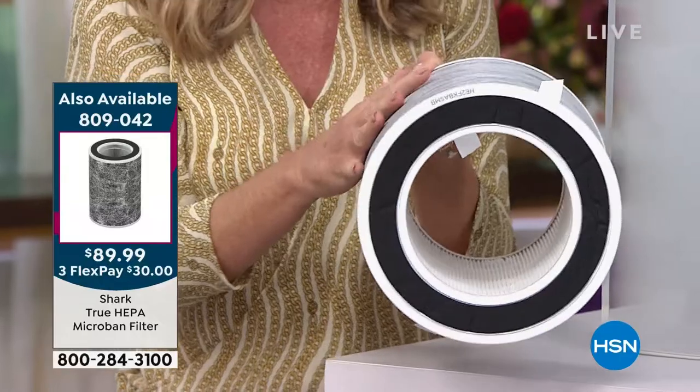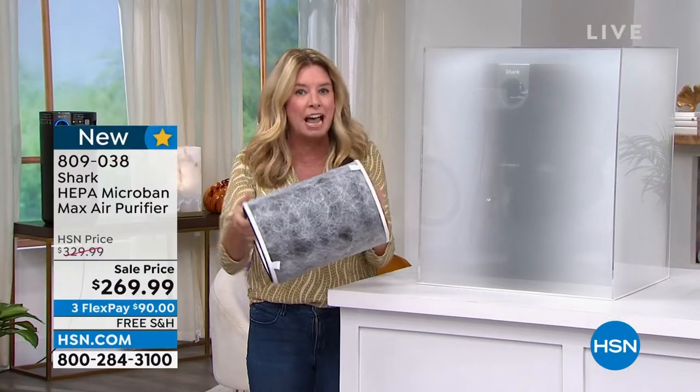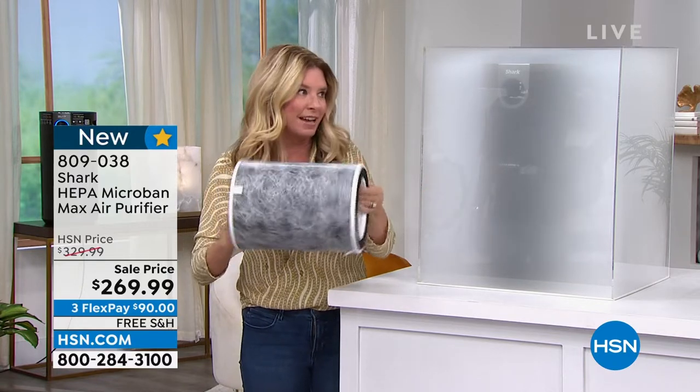When you get something that is this powerful, when you get something that is round like this, it actually allows you to get a bigger size filter inside of the unit because of the way it's designed. So you're getting more coverage, obviously.